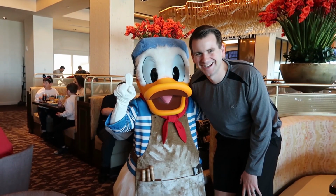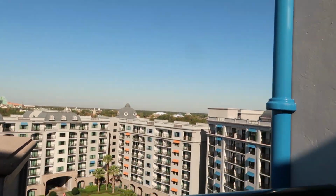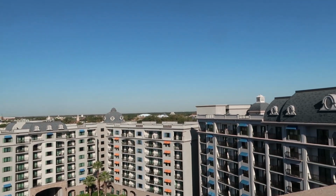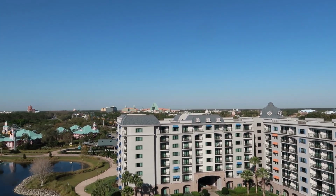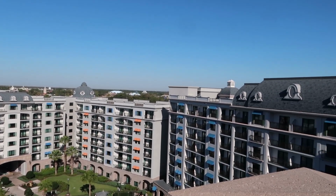Number one. So we just walked through the restaurant and came out to the terrace area. Beautiful. Oh my goodness. You can see so much of Walt Disney World from up here.